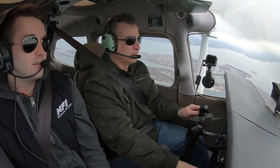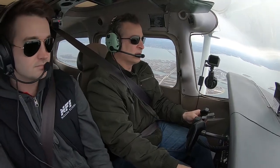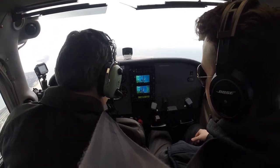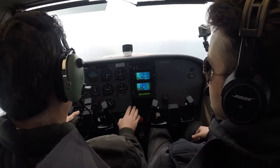Alright, so let's pull that power to idle, and let's say we have an engine failure. Right, engine failure. We want to pitch for best glide. While we're doing that, we're going to go direct flow: fuel both, cut off, mixture rich.